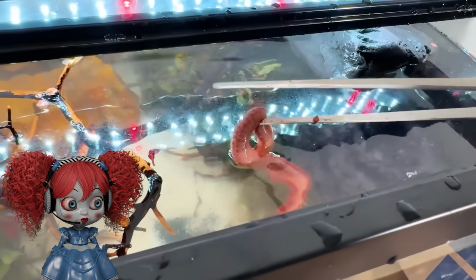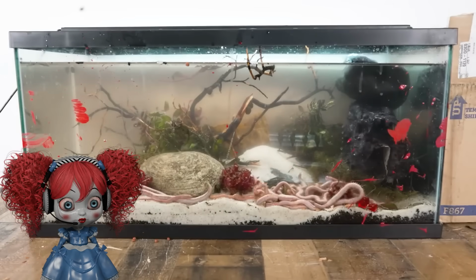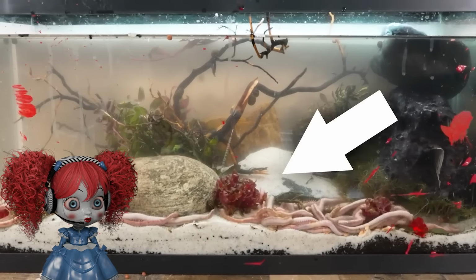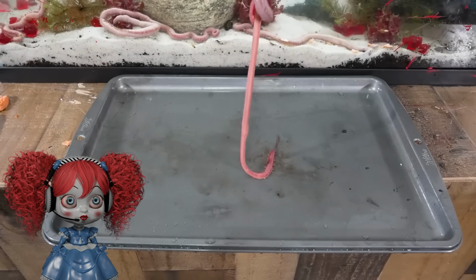So what I did was I actually went and put all of the 12 bloodworms in the aquarium and just kinda let them do their thing. My thinking was if I left them alone for a few hours in the tank, they'd start to get used to it, and then they would eat. After a while, I went and took one of the bloodworms out and put him on land.